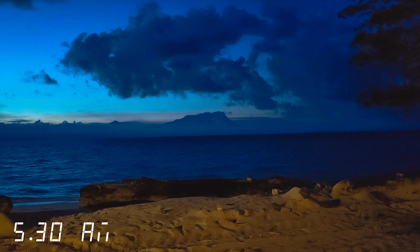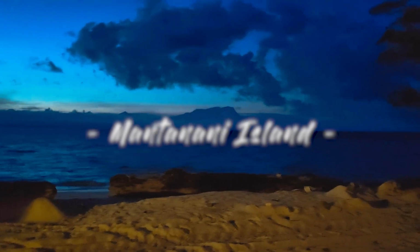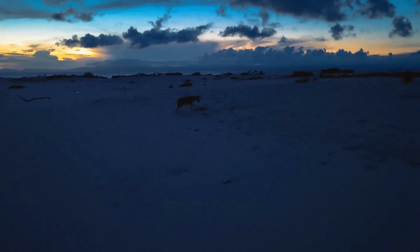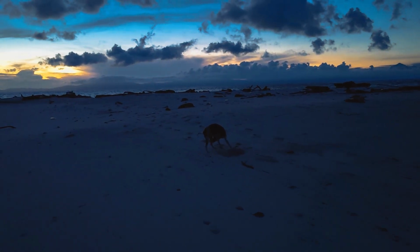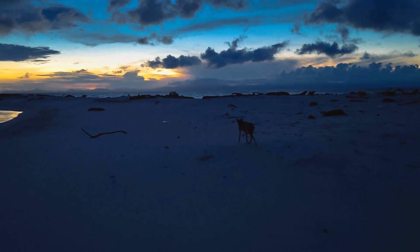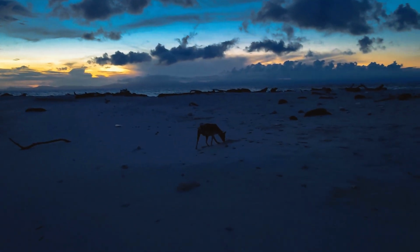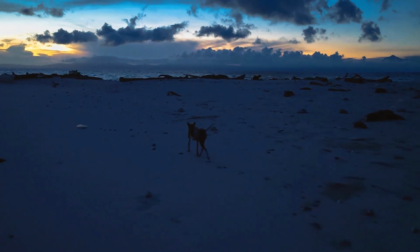See the beautiful Mount Kinabalu behind there, the silhouette. So beautiful. I have a personal guide to the best sunrise spot in Mantanani. He's looking for crab. I mean, she's looking for crab.